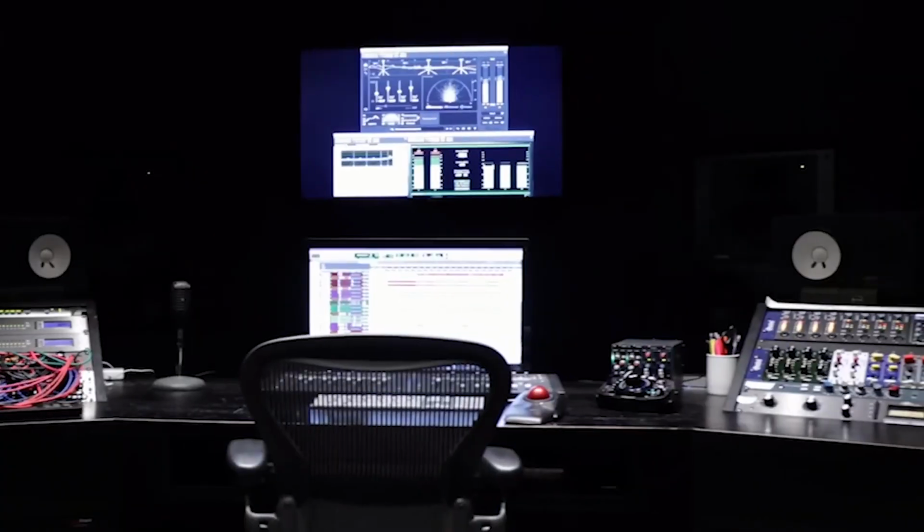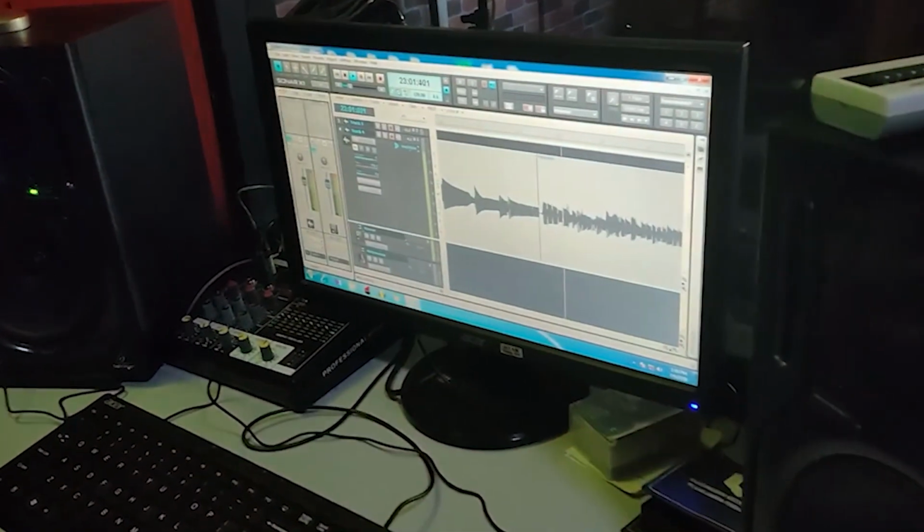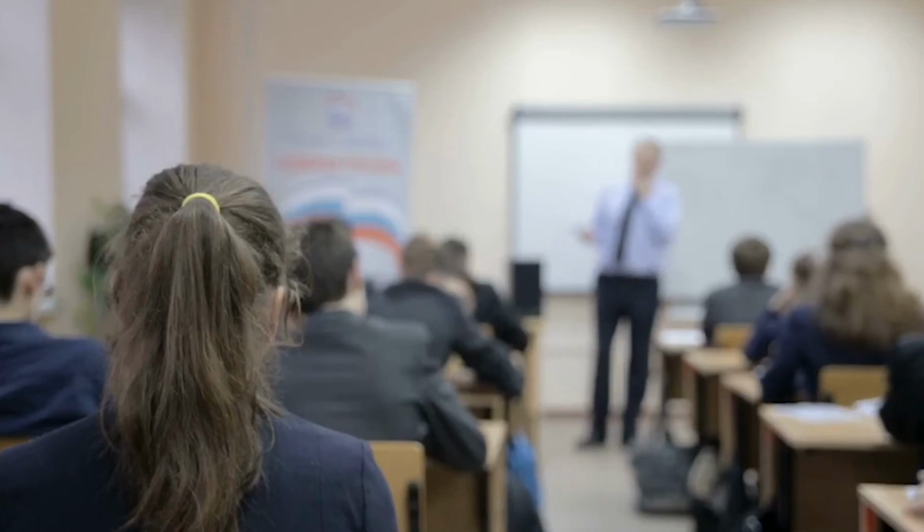Yes, there are good producers on both sides of this argument, but knowing too little theory can cause you to have a lot of weird sounding melodies, and learning too much could honestly just be a waste of your time. I would recommend you learn the basics like your scales and how to build a chord, which honestly shouldn't take more than 10 minutes to learn. Once you know this, you can decide if you want to continue learning or not.